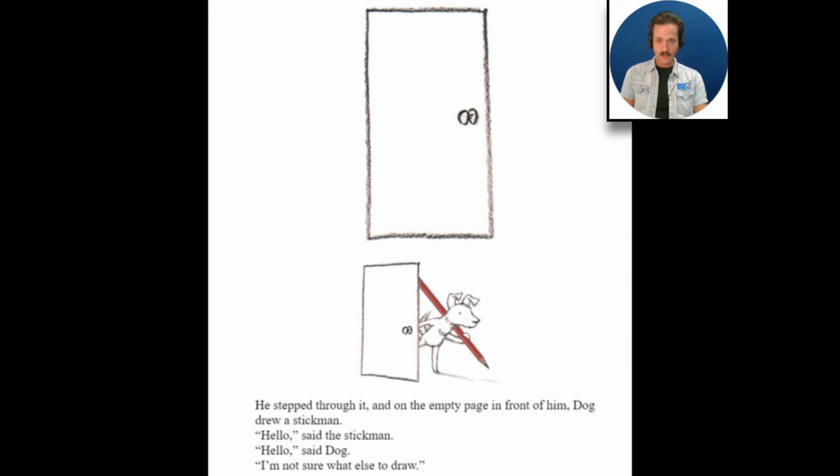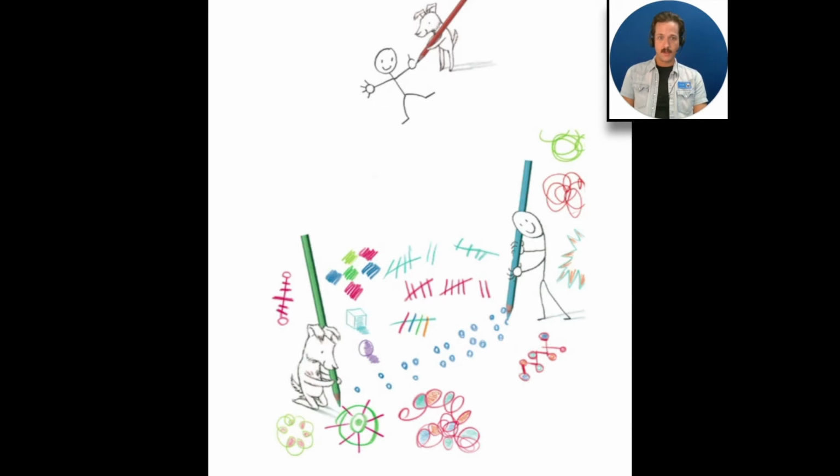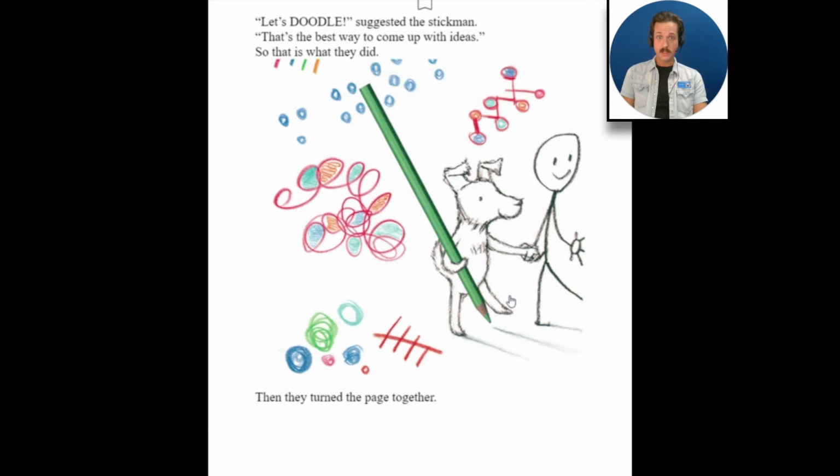Hello, said the stick man. Hello, said Dog. I'm not sure what else to draw. And there they are, just figuring out what to draw together. Let's doodle, suggested the stick man. That's the best way to come up with ideas. So that is what they did. Then they turned the page together.